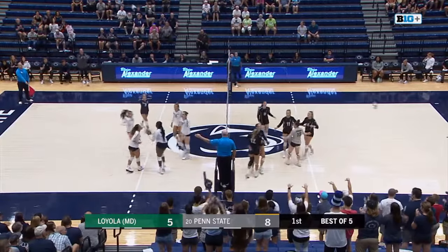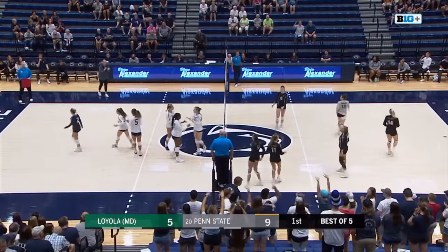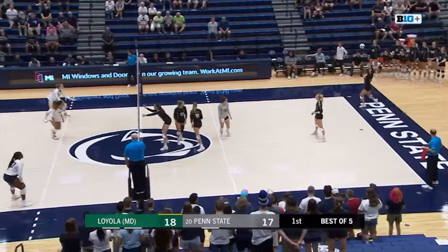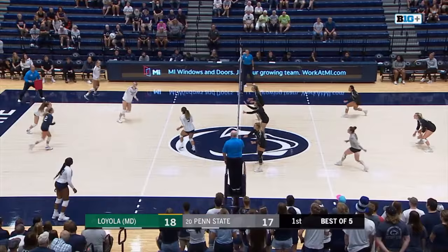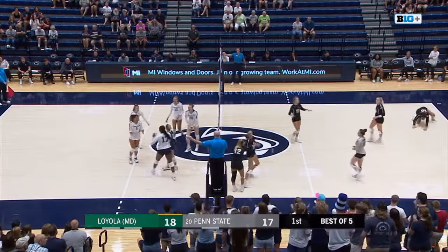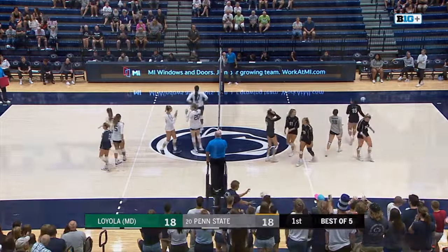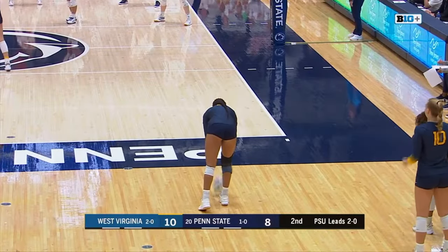And a stuff along the line. Holland raising up alongside Weatherington to get the Penn State rejection. Rose McDermott. Penn State in system. Weatherington, another blast, buries it. Point Penn State, 18-18. Yep, they go for consecutive points right there.